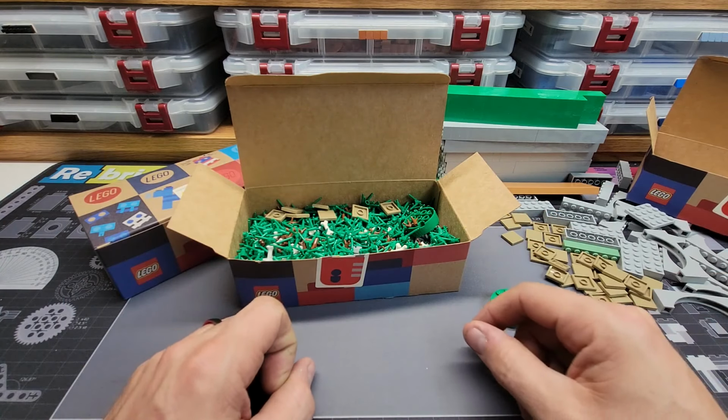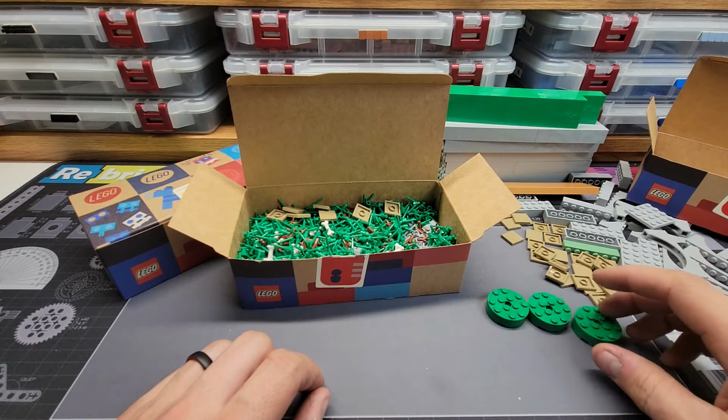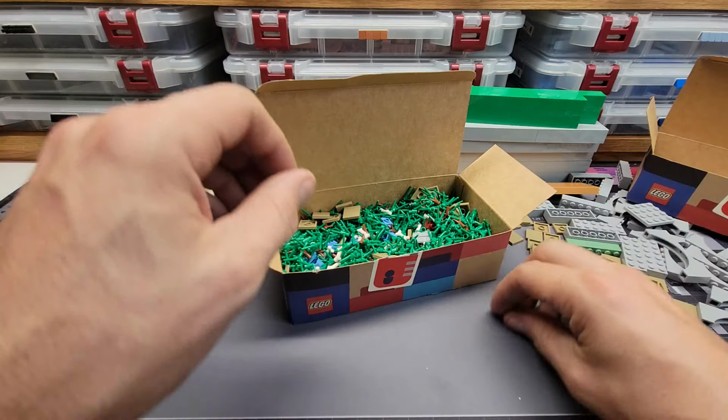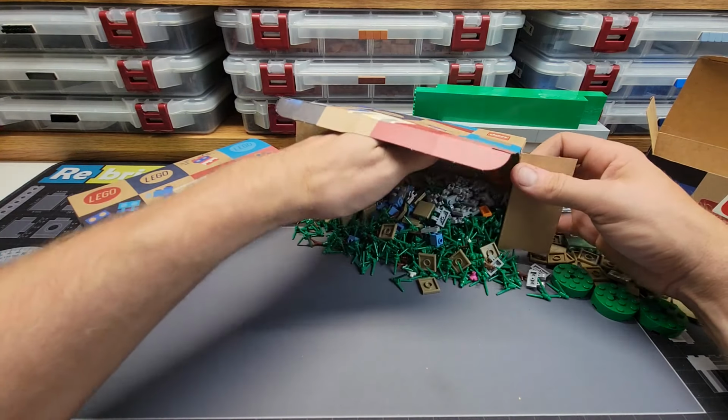1 oddball gray plate. I'm stocking up on my light gray here for a possible mock in the future. Got another one of those green discs. And the bottom of this is just kind of filled with odds and ends. Nothing too crazy.